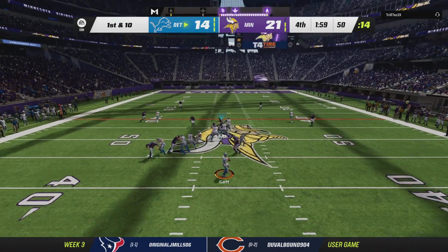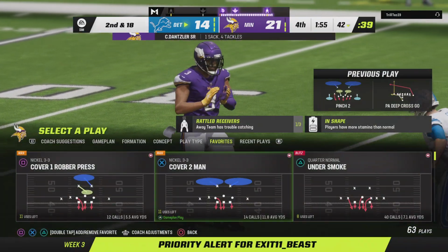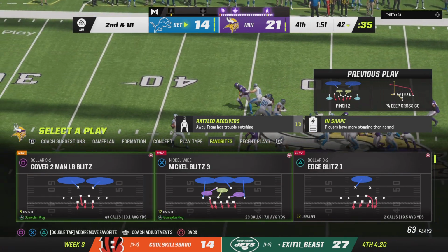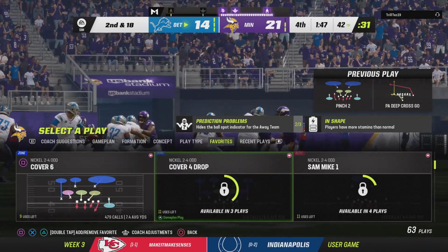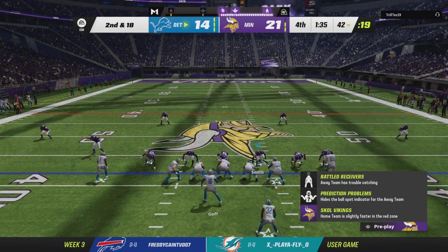Now a play fake, and it's gone. And he can't get a throw away. He's taken down. A well-designed corner blitz that gets him for a loss of 8 yards. Defensively on the previous play, they gave up a pretty good chunk of yardage, but right there, they got a good portion of it right back.